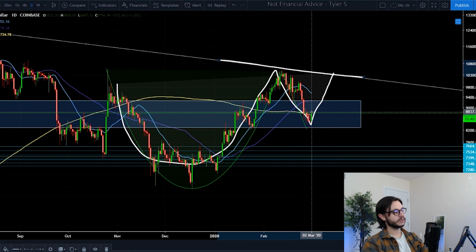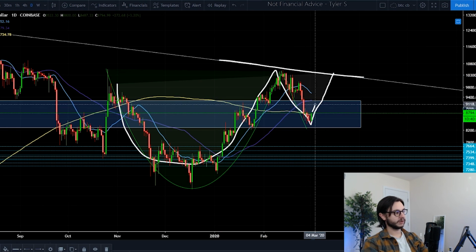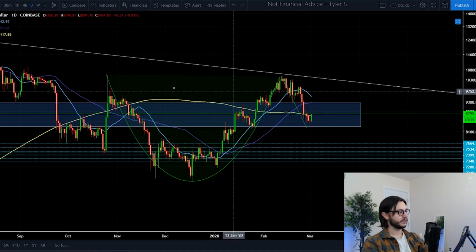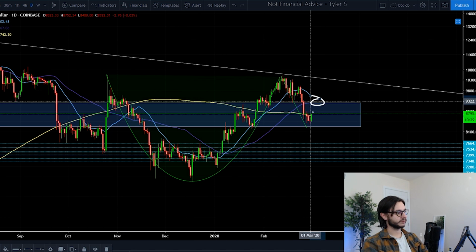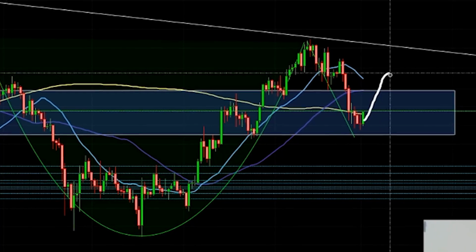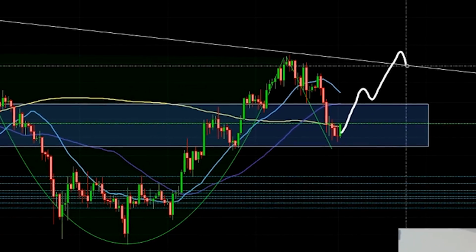Again, this could be a fake out right now, but if this is the beginning of a move up, those are some key areas we need to look at. But again, we need to take it one step at a time. And one step at a time would mean we would have to even just break this area first. So for a bullish scenario, this is what it would look like. Boom. Probably something like this, actually. Maybe something like this. Boom.